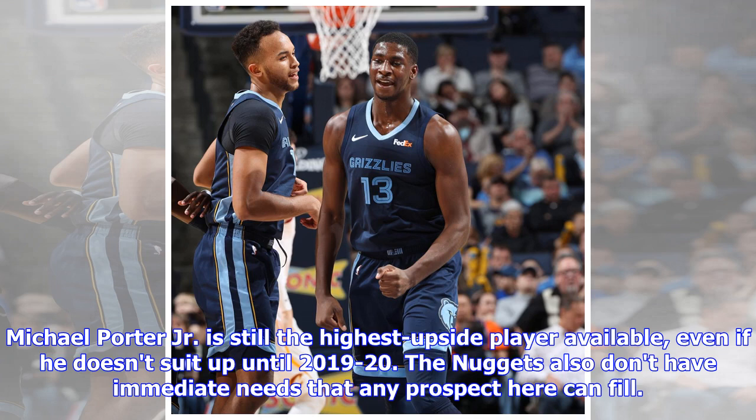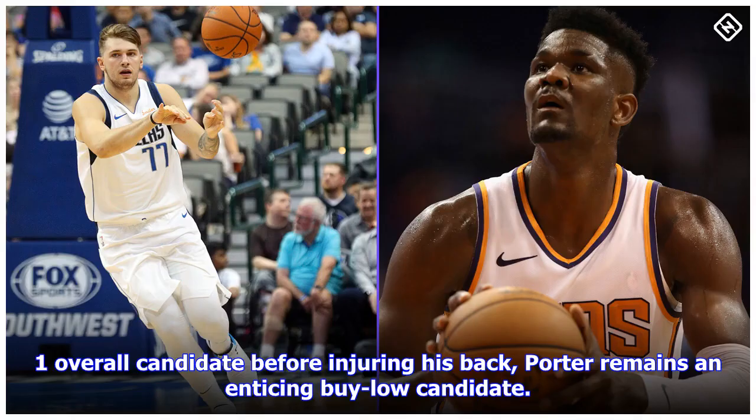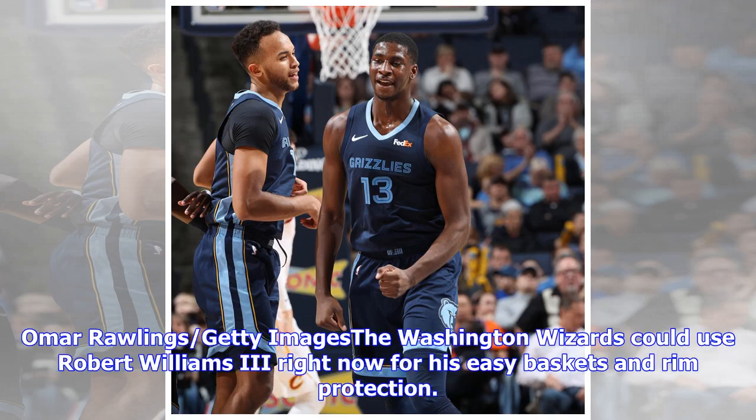Once considered a potential No. 1 overall candidate before injuring his back, Porter remains an enticing buy-low candidate. And in Denver, where the Nuggets have a deep, talented roster, he has the luxury of being able to come back slowly, rehab and rebuild confidence over time.